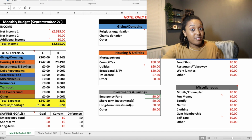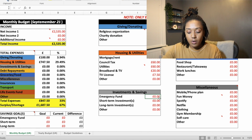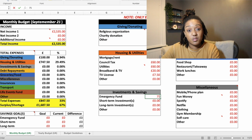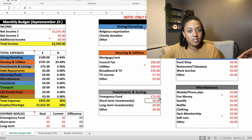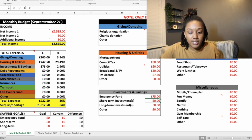If you can get to 25 or 30%, then you're in a really, really good place. But for this exercise, let's aim for close to 20%. So emergency fund, let's assume they can put £75 a month away towards their emergency savings, so 3 to 6 months' worth of expenses, and they're trying to build that emergency fund if they don't have it already.